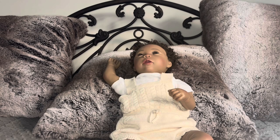So Mariana Joy started it all. She inspired me to start actively collecting Paradise Galleries dolls.